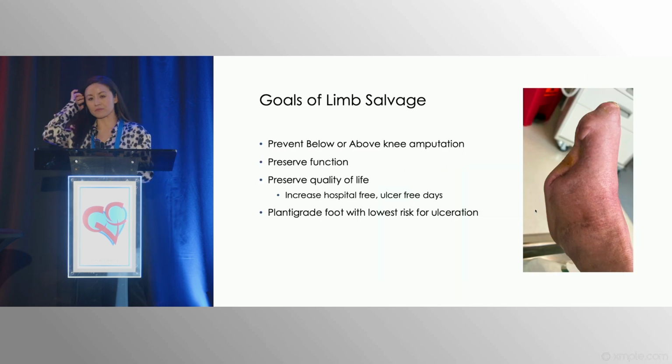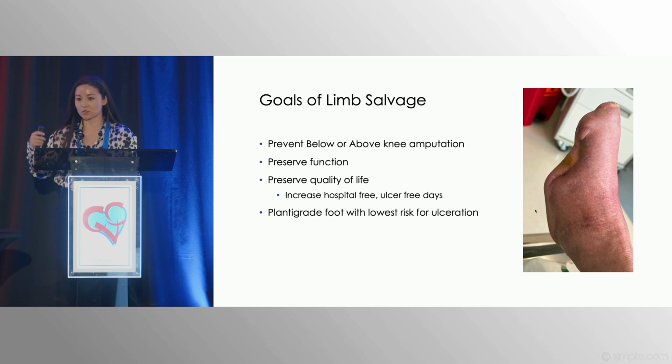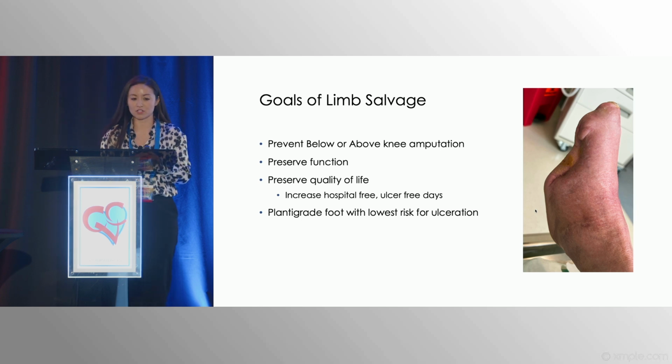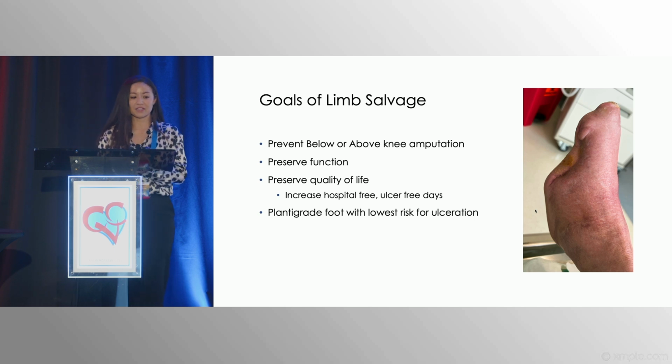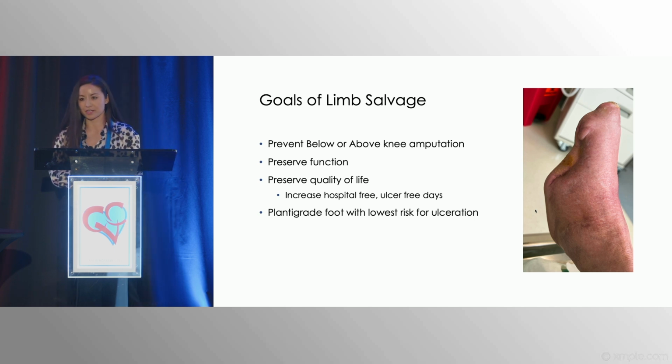So our goal of limb salvage is basically to prevent the amputation, which leads to their premature death. But we also want to preserve function. And so their feet don't have to look cute after all of this. A toe amputation is considered limb salvage, where they can walk, they can use their foot, they can wear a shoe. This foot doesn't look super cute, but this patient was walking around in a diabetic shoe and they were functioning and they were living their life. We want to increase hospital-free, ulcer-free days, so basically optimize their quality of life.